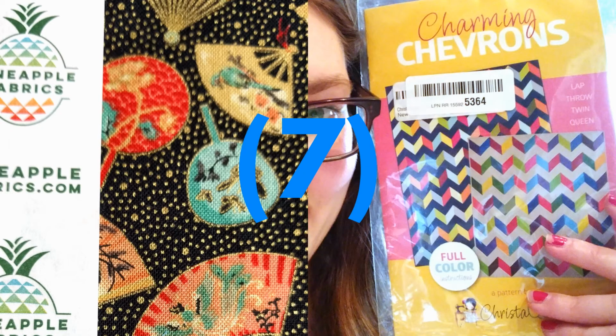My 7th and final sewing goal for 2017 is making the Charming Chevrons quilt. I have not started on that. I knew when I set that as one of my goals that I was going to be working on it at the very end of the year, so more like a November, December sort of project, when the weather has really cooled down and I really want to sit up on my couch at night with my lap quilt. It called for 2 charm packs, and I have those.